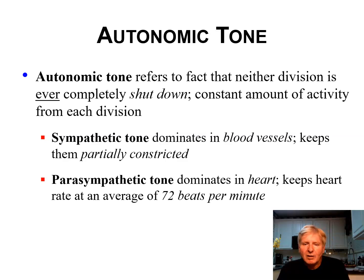There's always a question on your exams that asks which autonomic nervous system dominates in the heart. Is it sympathetic or parasympathetic? And maintains a heart at an average beat of 72 beats per minute. And your answer will be parasympathetic. Parasympathetic tone basically dominates in the heart, which helps to keep a normal heart rate of 72 beats per minute.